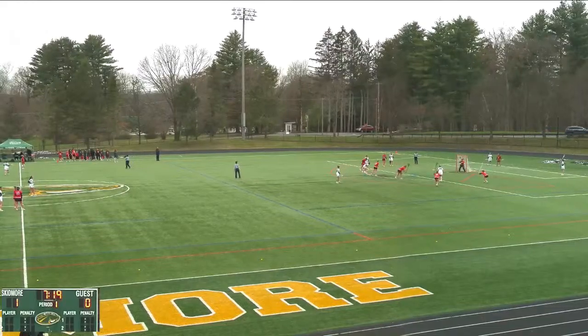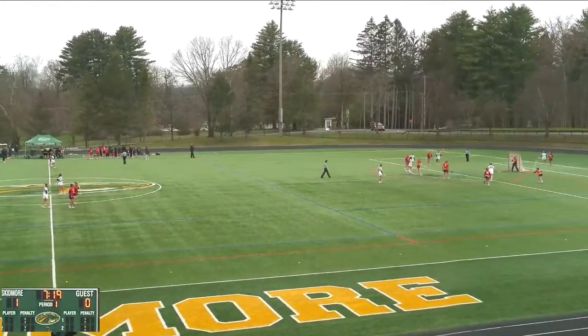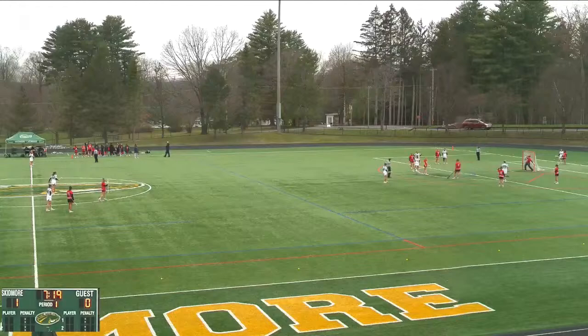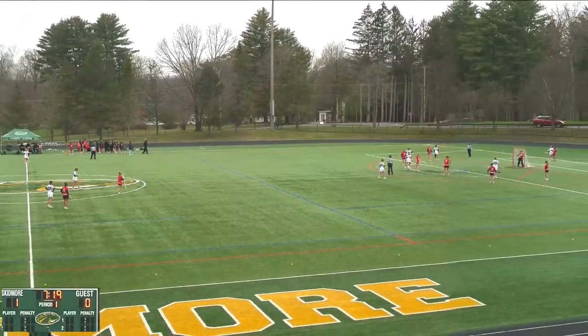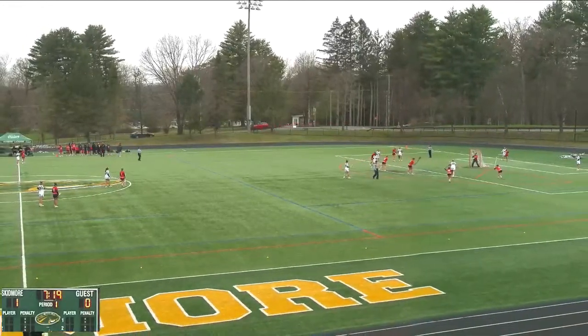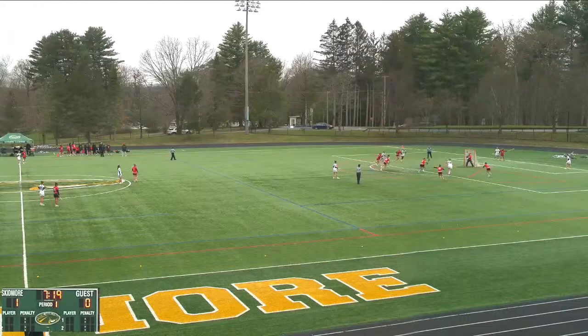I guess they called a foul after. Wait. Yeah, I don't really understand that. I thought if it... It's fine. I would like someone to explain that call to us. Yeah, I also thought it went in. Everyone thinks it went in.